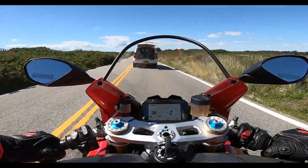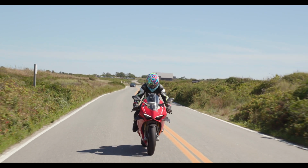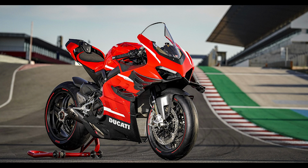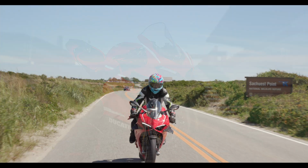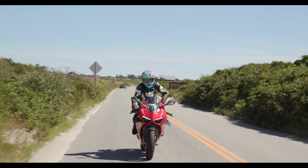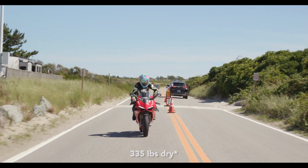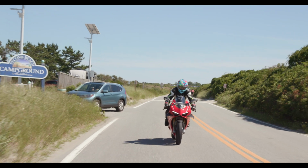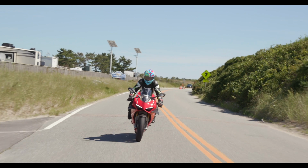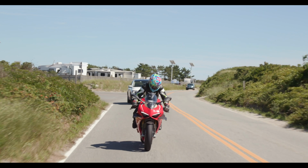Now, when this was released, it was the most powerful, lightest Ducati ever made, but it's been trumped by the Panigale V4 Superleggera, which was just released a couple months ago. Same horsepower, 234, but a lot lighter. This is around 365 pounds dry. The Superleggera is 335 pounds wet. And from the road tests that I've seen, people describe this as extremely lethargic compared to the Superleggera. Maybe one day I'll be able to ride one and let you know what I think.